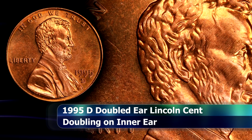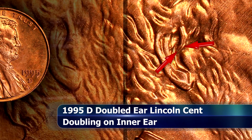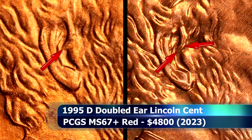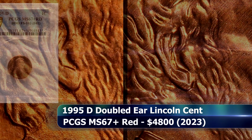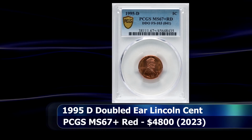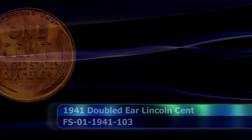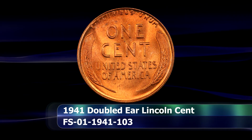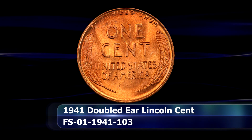It's one of those things that you don't really notice until you notice it, and then you can't unsee it. It does become a lot more obvious when compared to a normal coin or a non-variety coin as seen here. An example of this variety was sold at auction in 2023, graded by PCGS as MS67 plus red for the amount of $4,800.